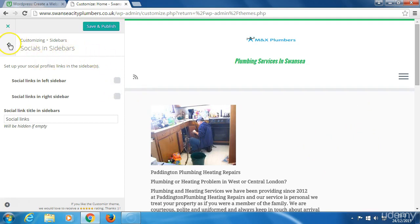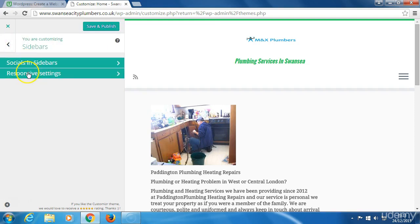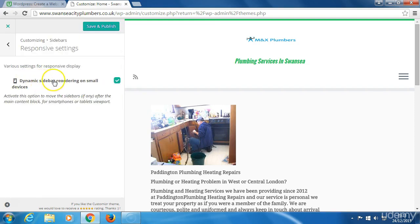Go back, responsive settings. Dynamic sidebar reordering on small devices. Activate this option to move the sidebars. Well, we do have one, on the right hand side. After the main content block for smartphones or tablets viewport. So that'll be a good idea, because viewing on a smartphone or mobile phone, the main benefits and content will be at the top, and the actual small items will be at the very bottom. So that's a good idea to tick.